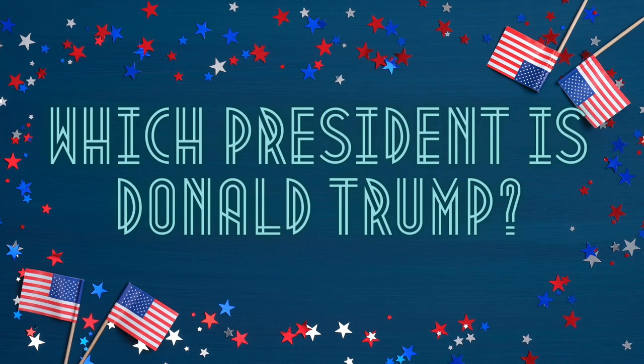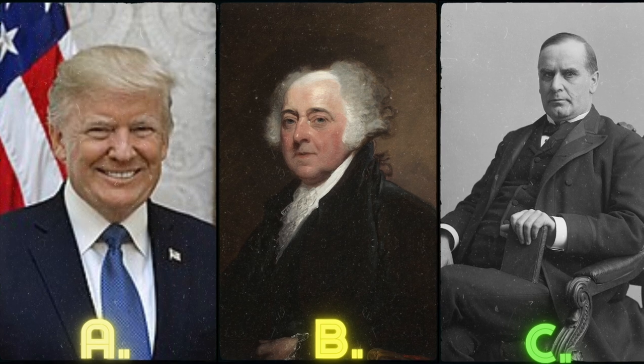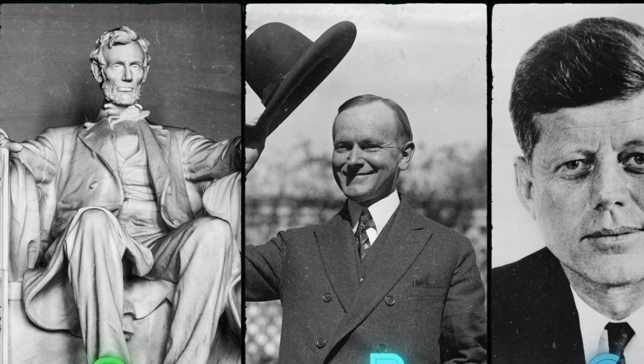Which president is Donald Trump? Is it A, B, or C? The correct answer is A. Which president is Abraham Lincoln? Is he A, B, or C? The answer is A.